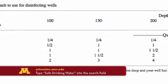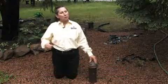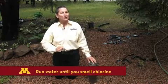the well. After you've taken off the cap and put the chlorine in, you want to go in your house and run each tap until you smell the chlorine and then turn it off again. Remember to run the shower and flush the toilet too.